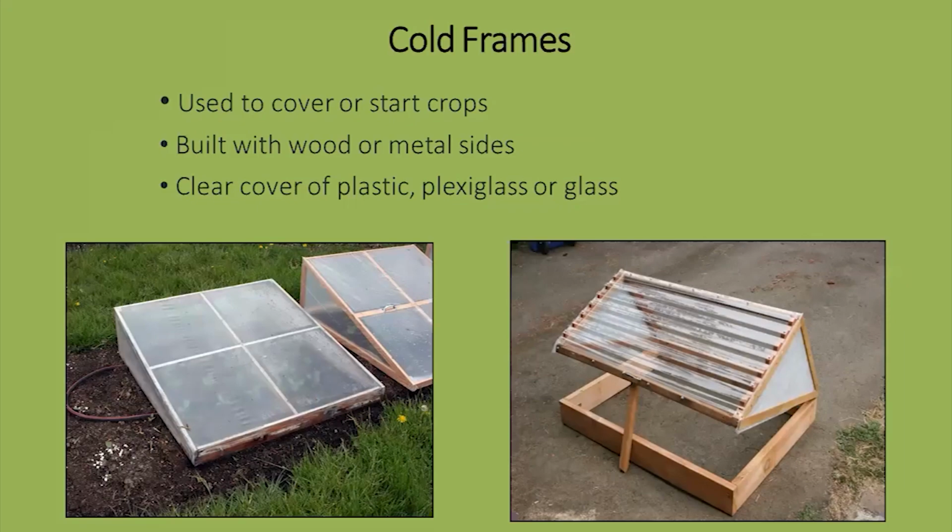Cold frames can be used 2 different ways. They can be used right on top of your garden area, right around the plants, or they can be used to start your plants. So if you are using a cold frame in your garden, it's not going to have a bottom on it, obviously. But if you are using it to start your plants, it may have a bottom, or you may set it on something, as this picture shows, it's sitting on a piece of concrete.